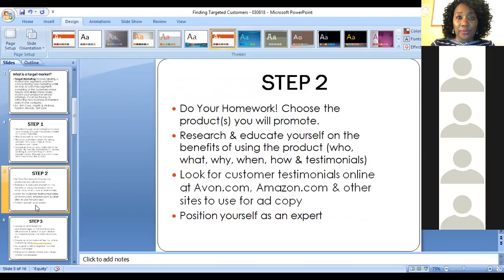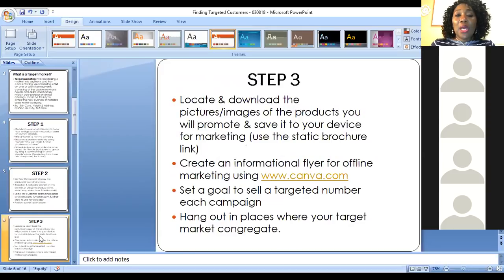Okay, so step 3, you want to locate and download the photos or the images of the products that you plan to promote, and save them to your device for marketing purposes. You can always use the static link. With the static link, you can always easily go and find any product that you are using.